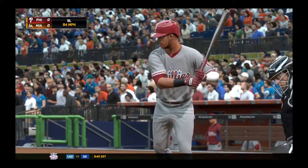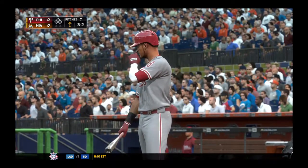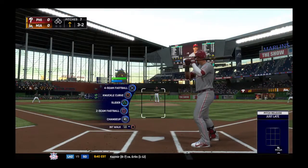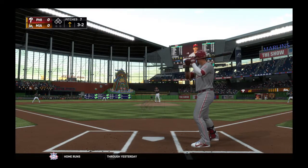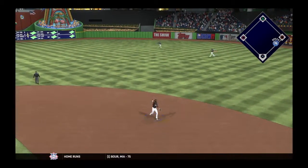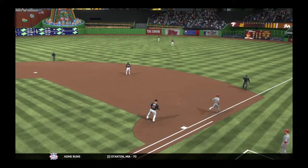Started to chase that time, but then he wisely holds off for ball 3. And that's the pitch they wanted him to punch out on. A slider down around the knees. That's a good job of holding off on that swing. Hit out towards second. And he's retired here, 1 away.